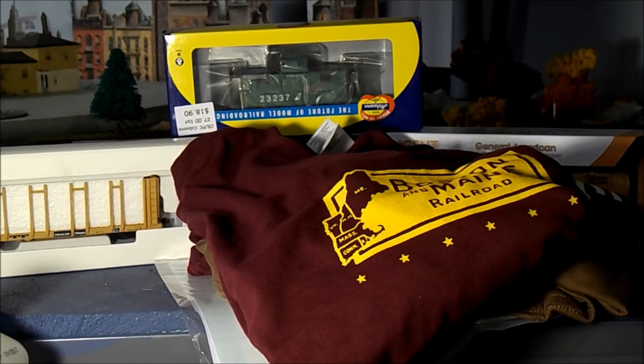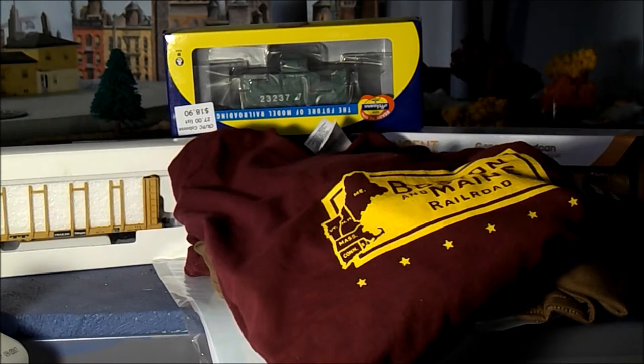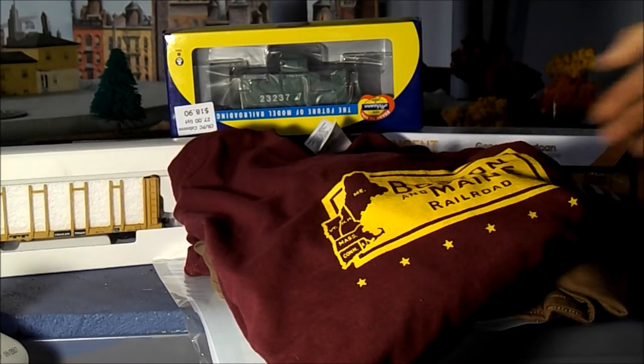Today's video is going to be all the goodies that me and my old lady got at the Amherst Railway Show for 2017. So right off the bat, I'll just get the t-shirts out of the way. I actually bought three t-shirts, but the old lady ran off with one of them. It's a New Haven DL-109 shirt, and I can't show you that, so we'll move on.